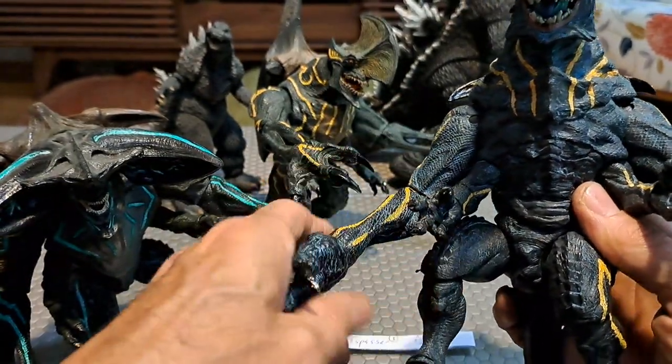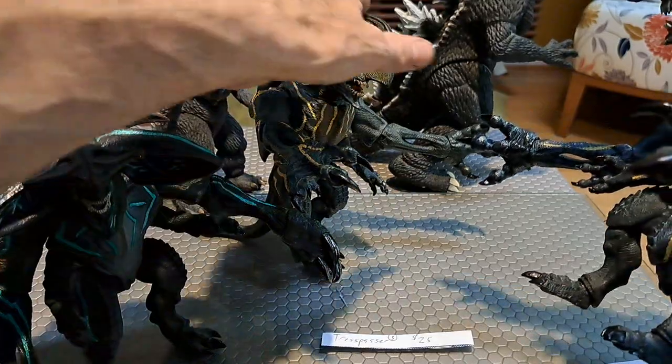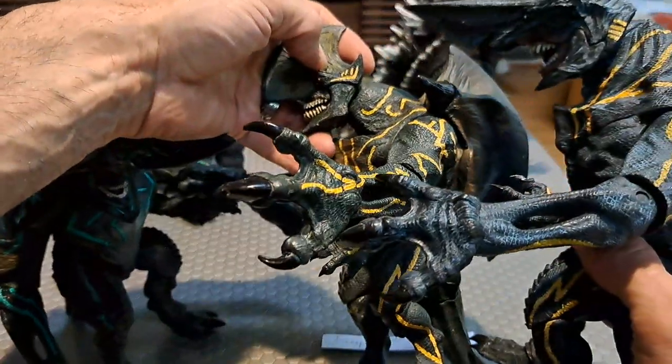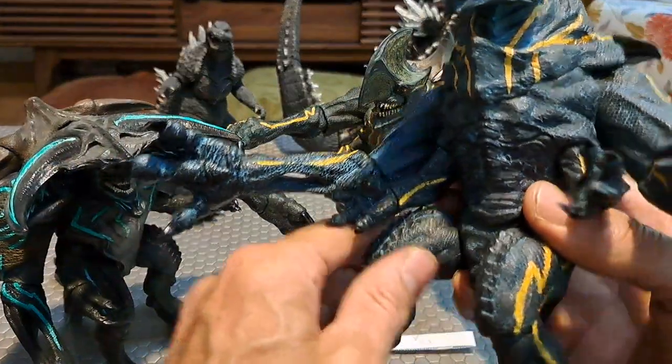And now you're going back to the four fingers. And then you have the big splayed hands again. And let's see, I think the hands are the same. You can see the forearms are the same. Yeah, the hands are the same. They just changed the color. The feet are also the same.